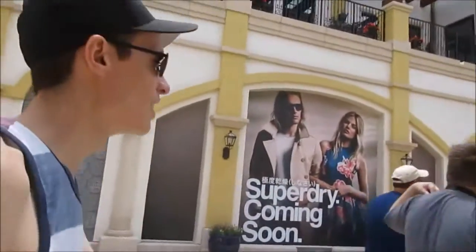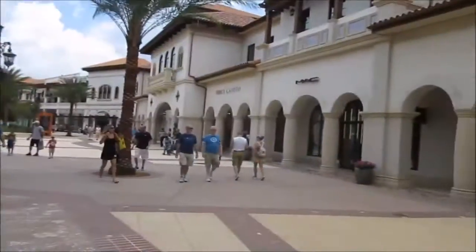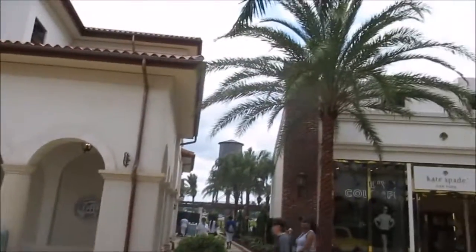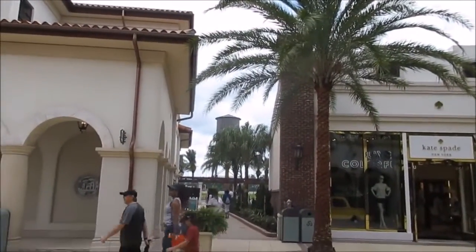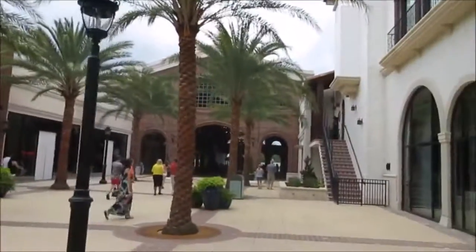Super dry, coming soon. What does that even mean? I don't know. It's just nice because this is called the Marketplace, I think. No, Town Center. Town Center is what this is called. And so it really does kind of feel like a town. Like there could be people living up there. So there is the equivalent of the water tower from where we are. There's Kate Spade. And then this nice little inside area that I think is going to be really helpful when it gets hurricane season and they need places for people to hide.